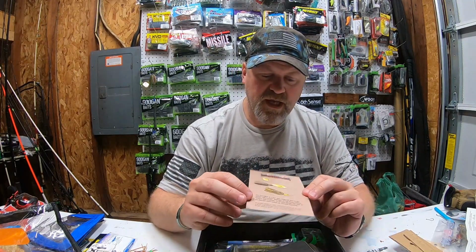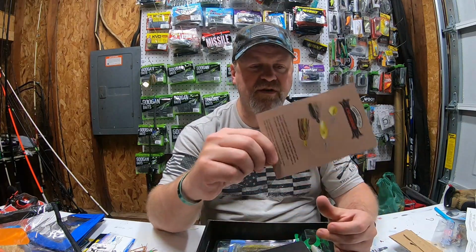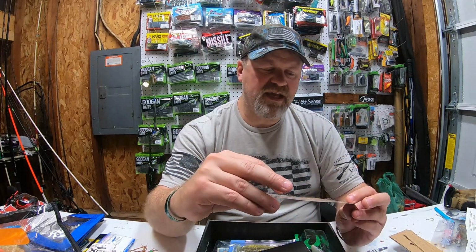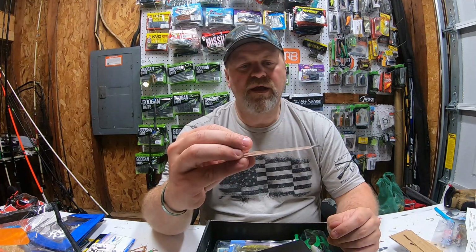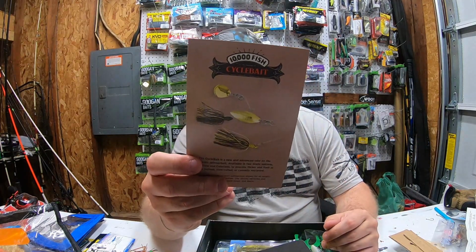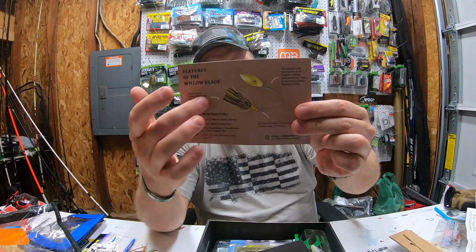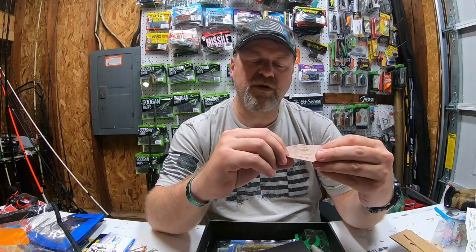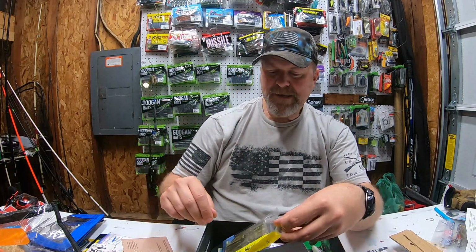So, again, we got an information card. Anytime you get a mystery tackle box, they always give you an information card of what is actually inside. In this case, the feature bait is going to be the cycle bait. And the cycle bait is from 10,000 Fish. It also tells you all the little information in there. And they ask you to follow on Instagram and so forth. It's up to you if you want.